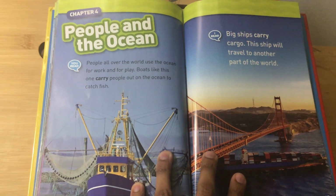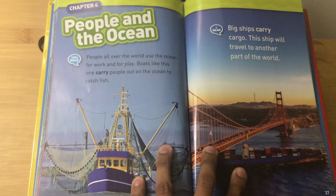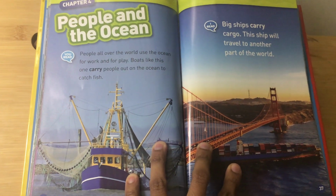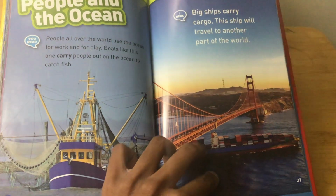People and the ocean. People all over the world use the ocean for work and for play. Boats like this one carry people out on the ocean to catch fish. Big ships carry cargo. This ship will travel to another part of the world.